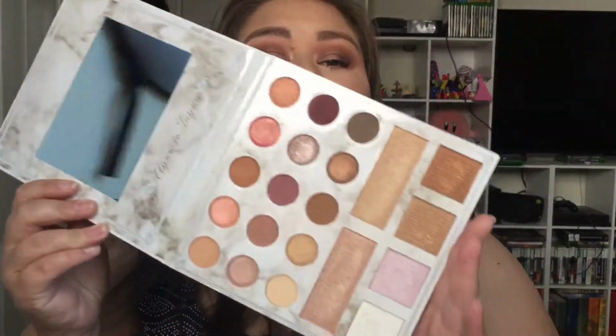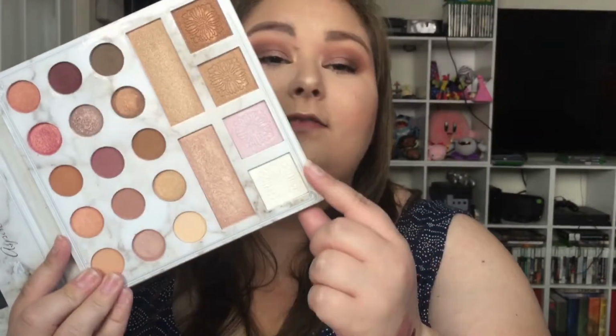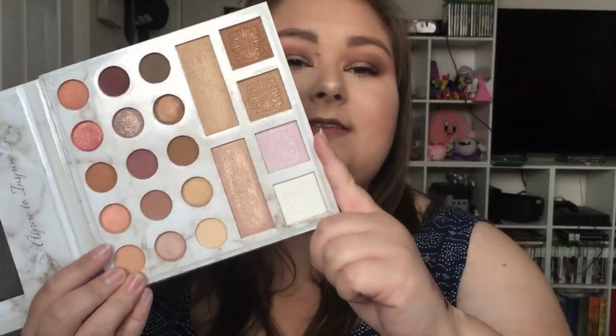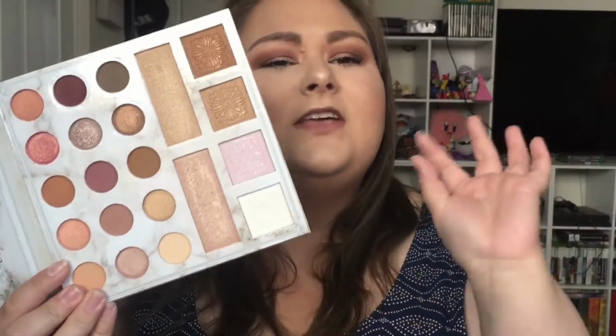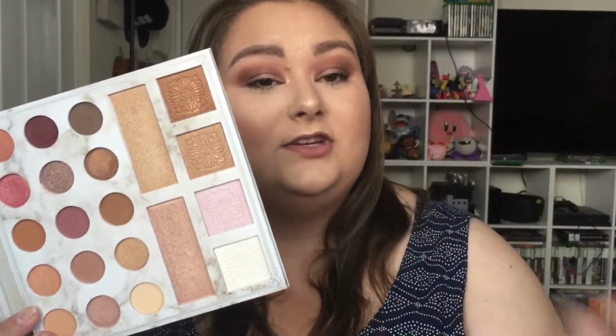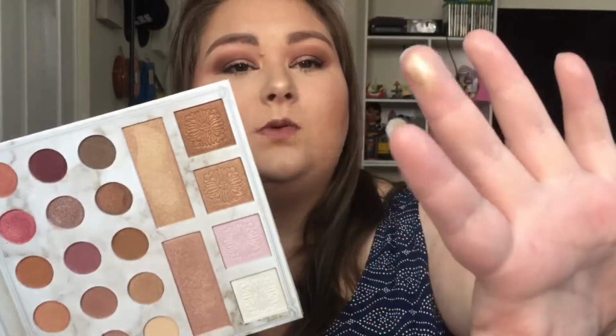This is so pretty. I love this. It's just so beautiful. Look at it. Love it. This highlight is to die for. These are two more subtle highlights, but they still are really pretty. They swatch a lot more pigmented, I think, than they do on a brush. See, you can kind of see, but they swatch gorgeous.